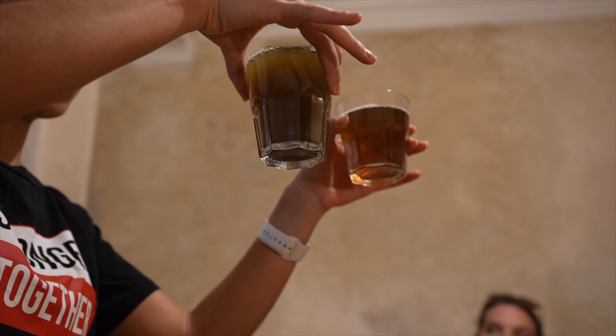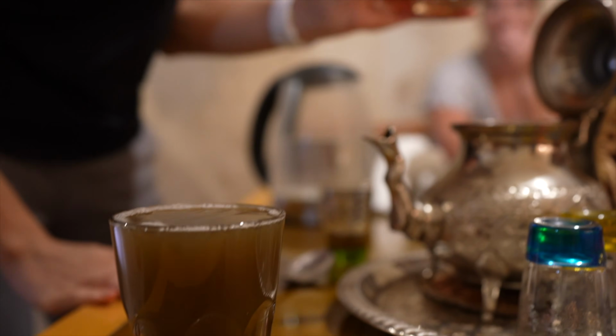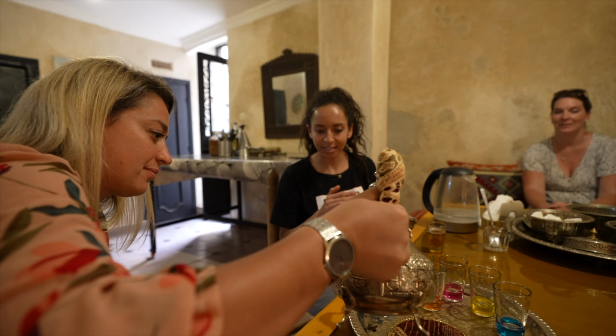In general, this is a dirty one. I will keep it on the side to throw it later. We will not drink it. And the first one is clean, and we'll return it back. It's not necessary to throw it.